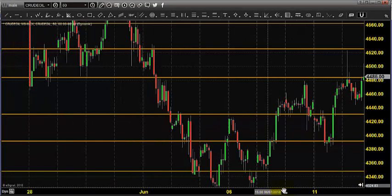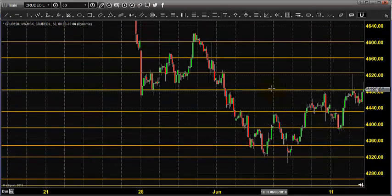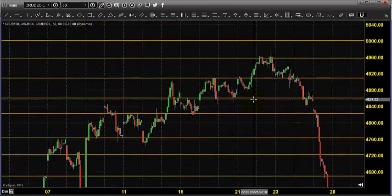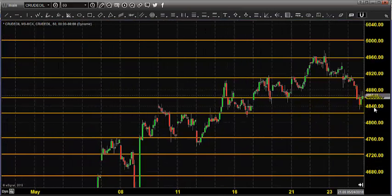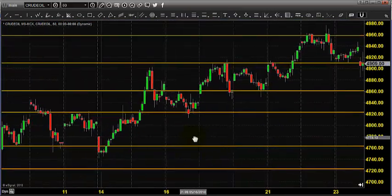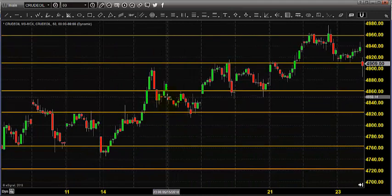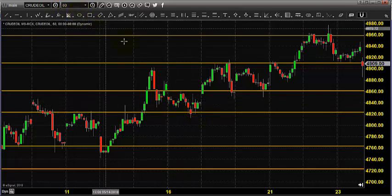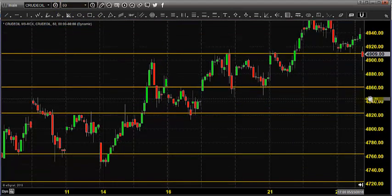This is a conclusion video, and we should know what happened in this contract and what we tried in this contract, so that we gain some confidence and have a logical approach towards this contract. The crude contract launched on May 16th, and the chart you're seeing is the 60 minutes candlestick chart for this contract.